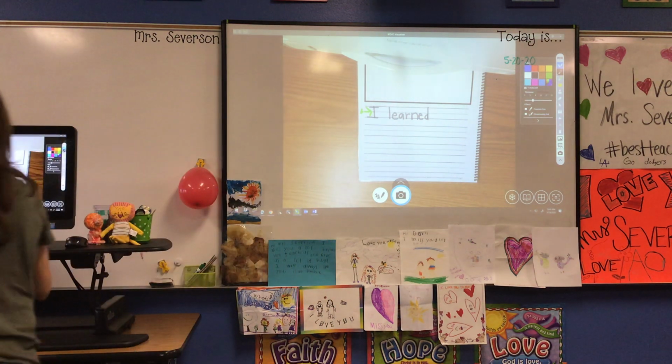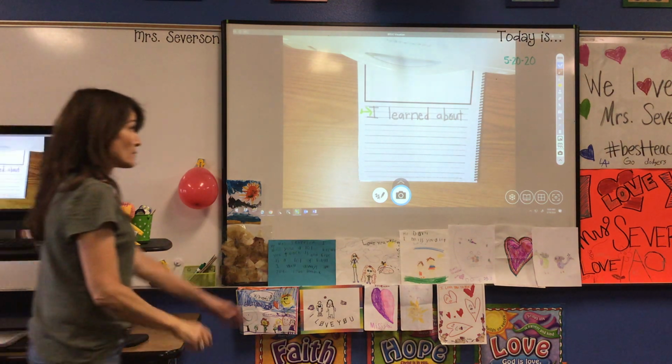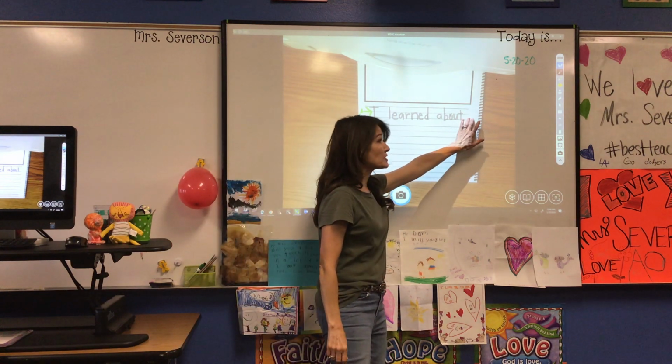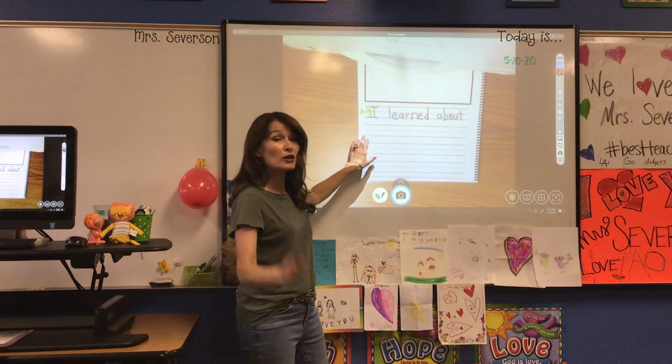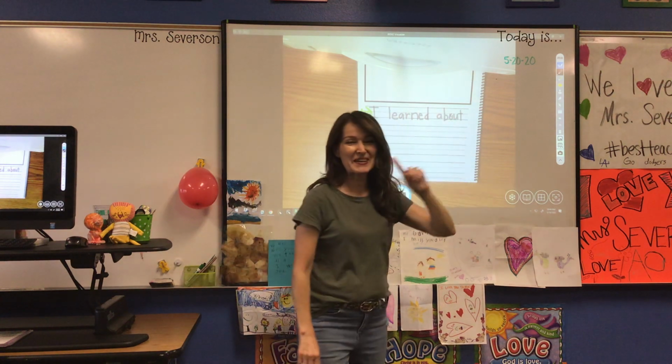About is a sight word. We talked about that last week. About sounds like a but it's really an A. So we're going to say about. Oh, that's that special sound. About. I learned about. Okay, so I ran out of room. What am I going to do? I'm going to go under the green dot. I learned about. Great job.